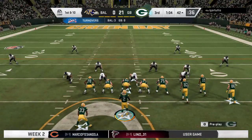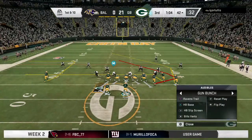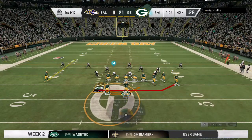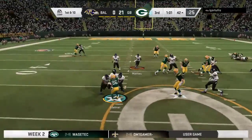Ready. Packers take over 56. 1st and 10. Check 56. At the 42-yard line right here. Jam him. Jam. 11. Hey, alert 3.